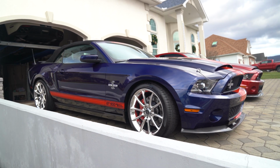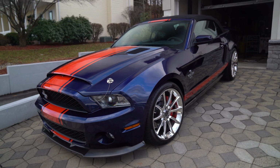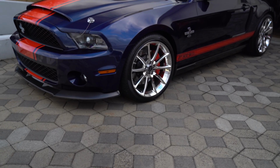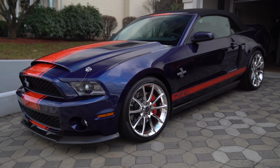The look of this car, everybody that sees it, they love it. Even if you're not a Mustang person or a Super Snake fan, you see this color, you see the condition of it, the color combinations with the chrome wheels, the roll bar. It just has such a great look and stance and appearance to it.